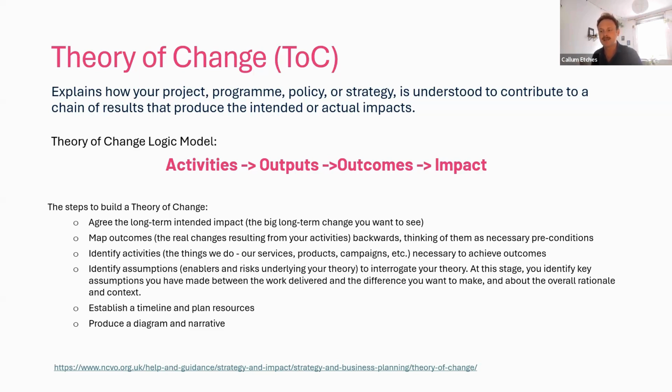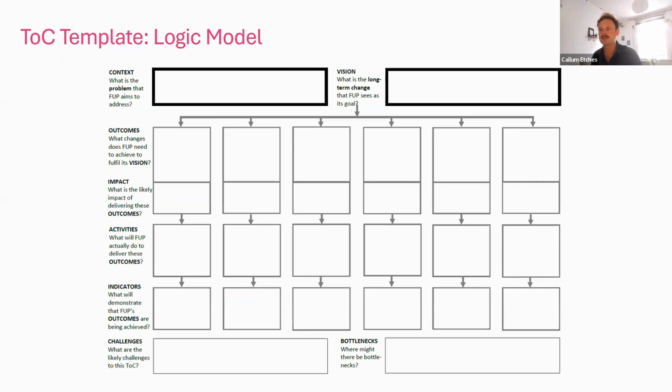And one of the simplest ways of doing this is by using something like this. This will all be shared, of course, in the toolkit. This is a template that you can go away and use directly. This is an example of that kind of very simple causal chain, where we've got the outcomes here, we're looking at the impact we're expecting, and we're linking those to the activities.